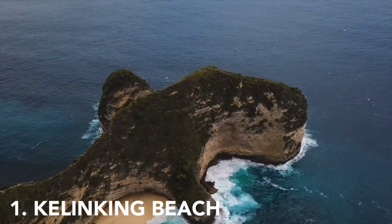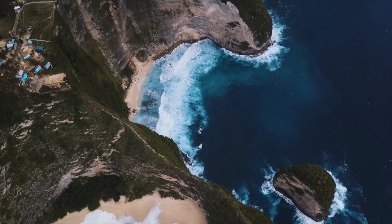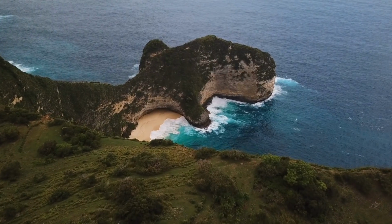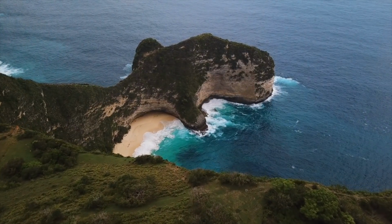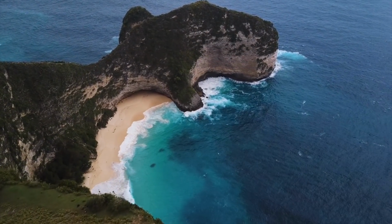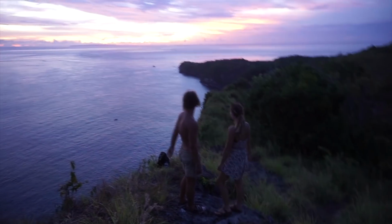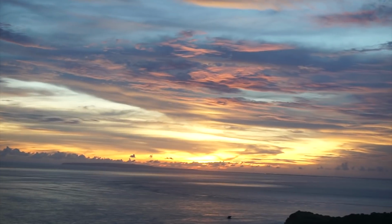After Kelingking Beach, you should probably spend about 3 hours here if you want to walk down to the beach and back up. The walk takes about 45 minutes return, but I highly recommend doing it because there are cool caves down there, and also, if you're a really good swimmer, some really fun waves. Kelingking is actually a great place to watch the sunset as well.